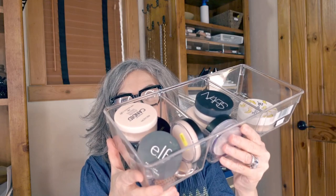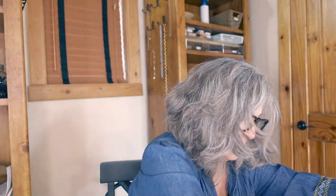Okay, moving on to powder. This is what we have. Way too much for a girl that doesn't even use powder. My all-time favorite. It's just enough... it's on my desk somewhere. Things are getting crazy on my desk. All right, my all-time favorite is that compact by NARS Crystal Translucent. It's invisible for me.